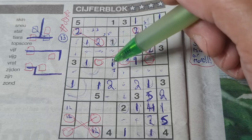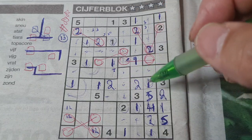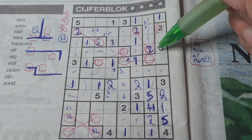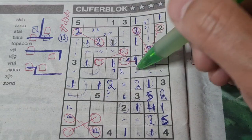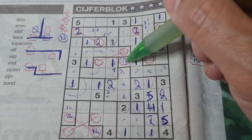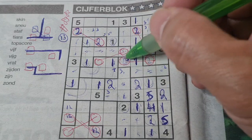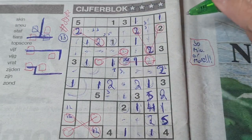Let me think. These 2 boxes can be 3. So 3 could be here, could be there. These 2 boxes can be a 2, so the 2 could be here, could be there. Well, it's not the solution to place the 2 there. If I place the 2 here, then this box is connected with that box. Should be also a 2, but we already have a 2 there. So not the solution to place the 2 there. The only place left for the 2 should be there.